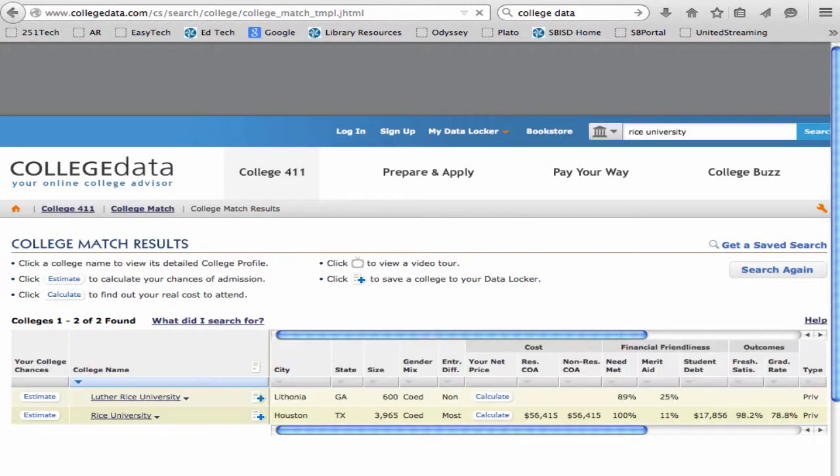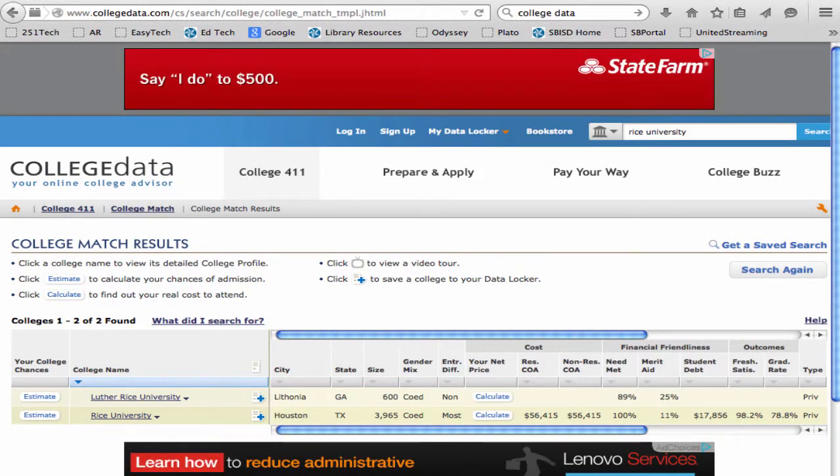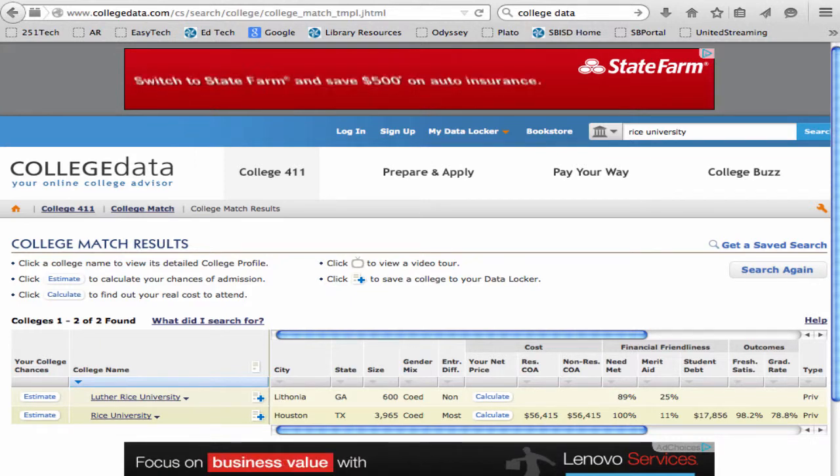And what we'd like you to do is to look up a handful of different schools and see what their requirements are. If you wanted to go there, what do you need to do? What do you need to make? What do you need to focus on?